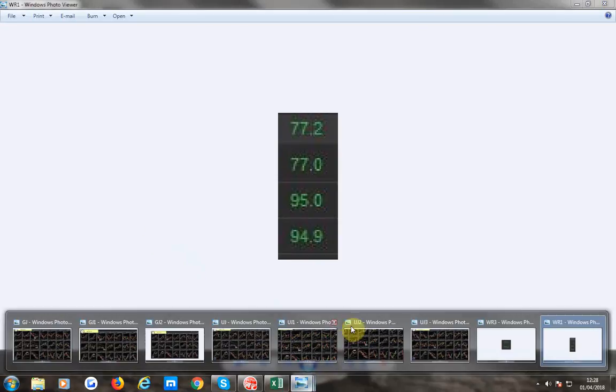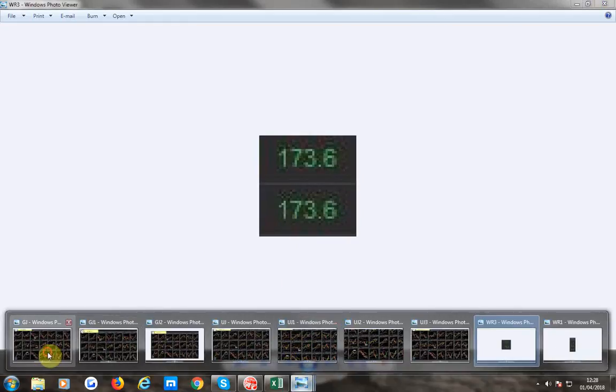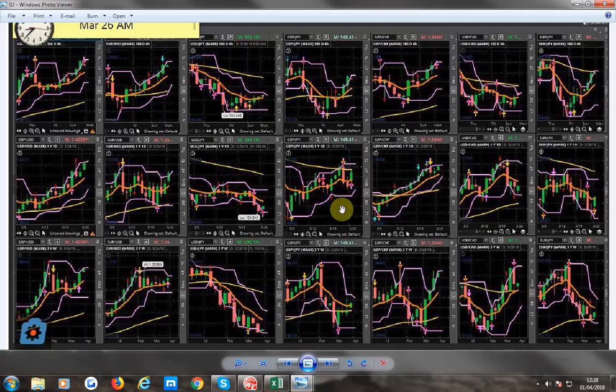Now on this particular trade, a 50 pip stop loss was a risk to reward ratio of 1 in 3.5. So whenever you're taking a trade, bear that in mind. You want basically at least a 1 to 2 risk to reward ratio. I'll tell you why now.